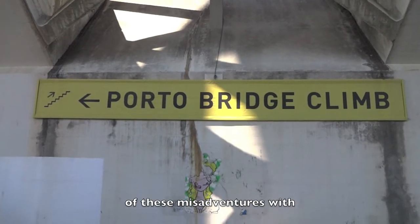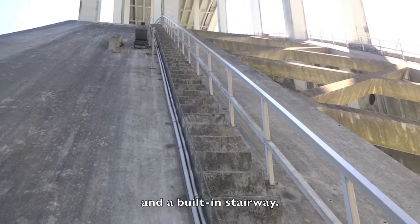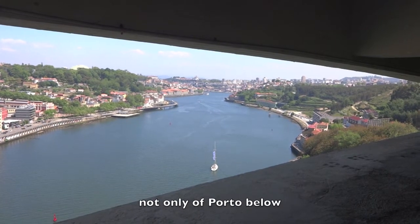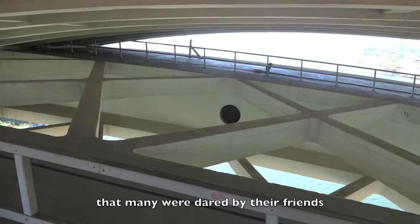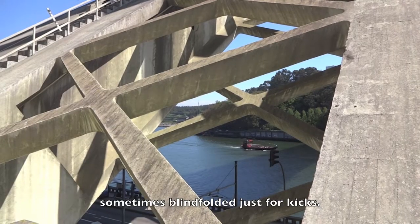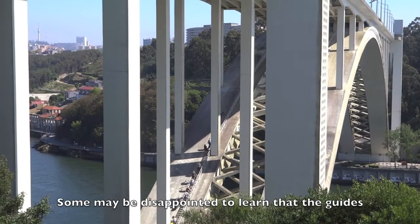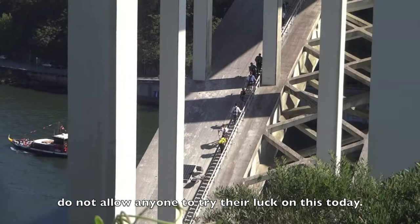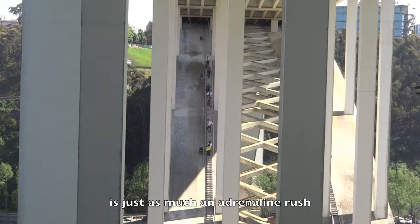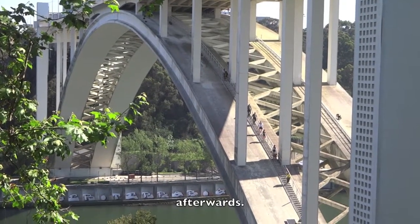Today, this escape route is blocked at the peak of the arch, yet tourists can safely reenact certain aspects of these misadventures with safety harnesses, tour guides, and a built-in stairway. At the top of the arch are breathtaking views not only of Porto below, but of the concrete lattices that many were dared by their friends to walk across, sometimes blindfolded, just for kicks. Some may be disappointed to learn that the guides do not allow anyone to try their luck on this today. But the walk up and down the arch is just as much an adrenaline rush, with the knowledge one will certainly live to tell the tale afterwards.